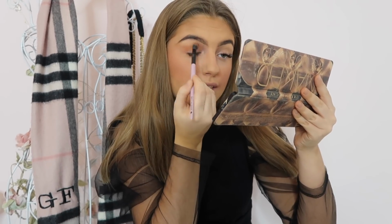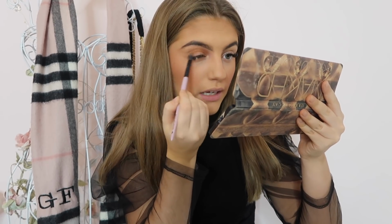Now it's time for the eyes. So I'm going to go with my palette. Eyeshadow, at the minute the palette that I'm using is the Urban Decay Naked Reloaded palette. I love this palette. I think it's got every colour you sort of need, and I just put it all in my crease. You could probably use a bronzer instead of this. Sometimes I do that as well.